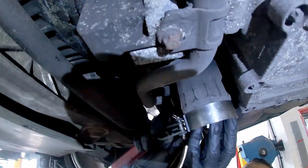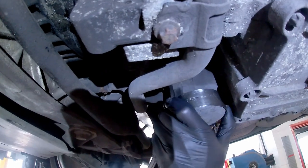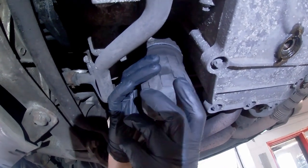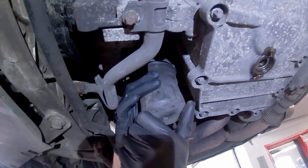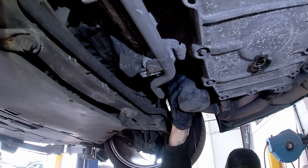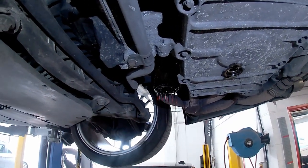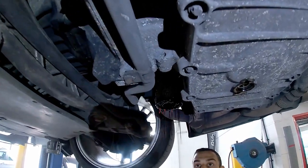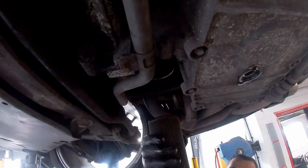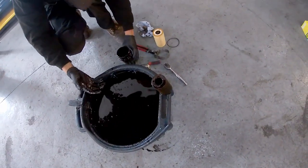Okay, so as you can see, we're pretty much drained off, and Josh is now going to loosen up the filter and we're going to remove that. Okay, very careful, we're nearly there. We don't want a load of oil to come out, so I'm just stepping back slightly here. Okay. Just let that drain for a second. And there's your filter. Okay, look at that. So we're going to have a look at that a little bit later on, just to make sure that it's all clear.